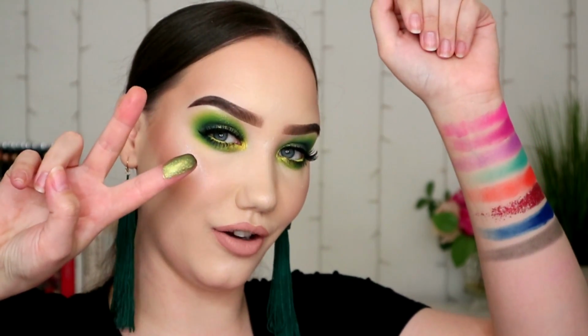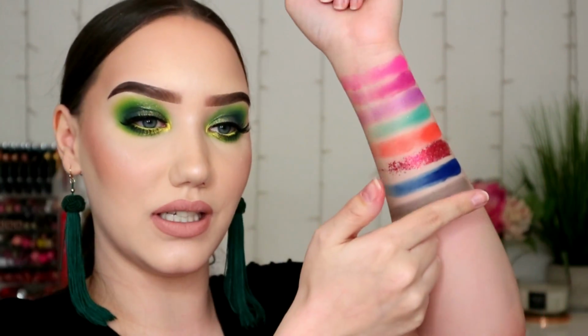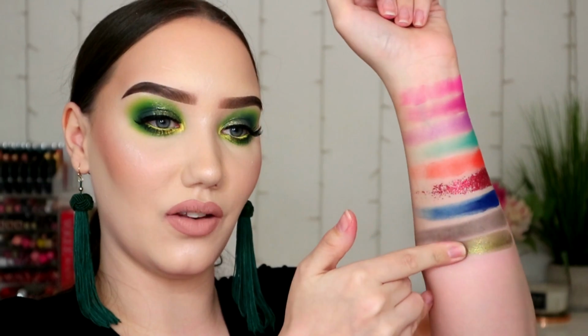This one is the second of the Super Shock shadow texture. This one's called No Exit, look at that colour. That is what inspired me to use green today, even though green's like my least favourite colour.